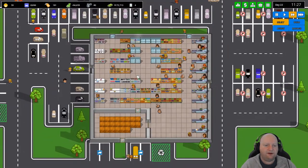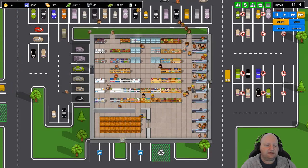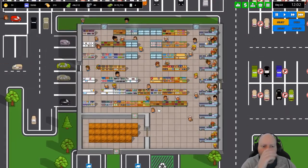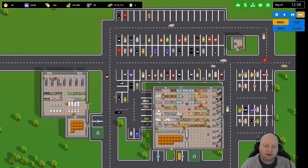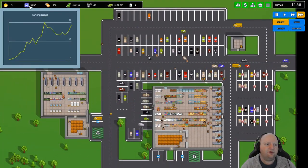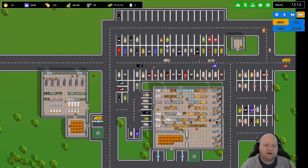Ah, you see? There we go. Full speed. Get that place stocked up, guys. But looks like we are doing pretty well. Car park is now at 50%. Well, look at that. We're filling the car park up. Not percentage, by the way. We've got 100. But the car park is starting to get filled.